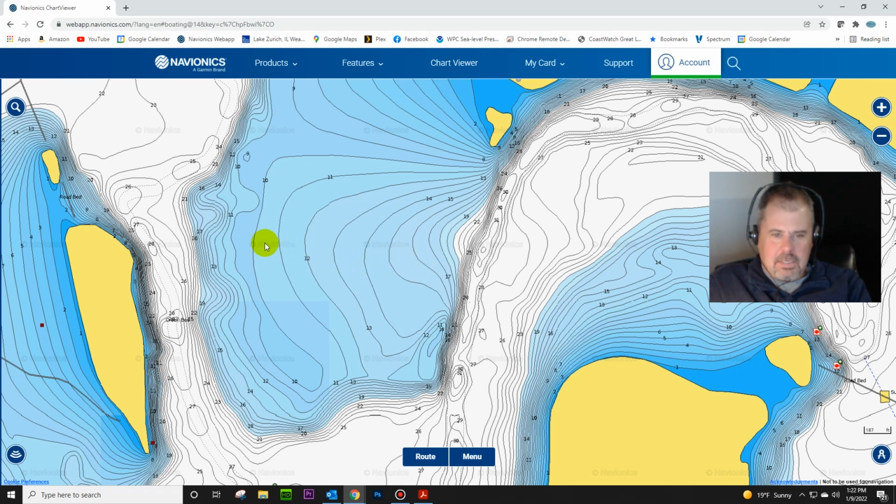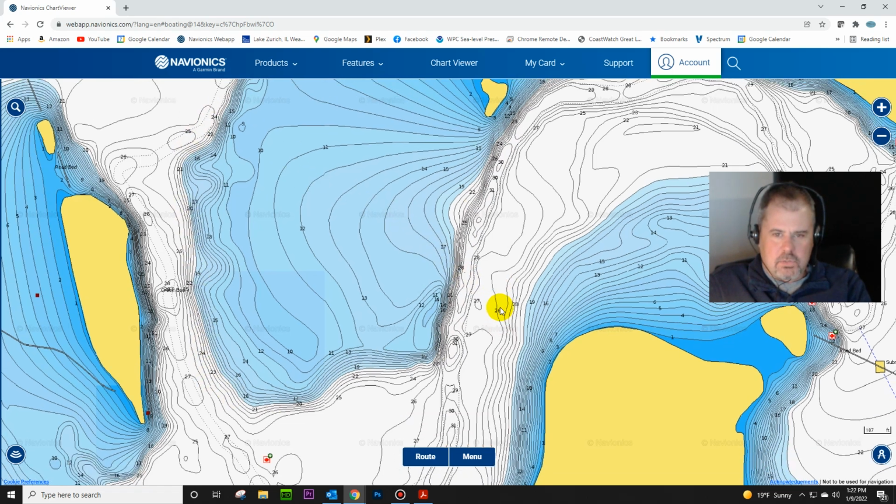For example, I know this is all flat on top of here. You don't have 12, 14 feet here. You probably have it out over here, and this is probably all maybe 7, 8 feet at the most over here. But it is accurate in showing that you have a very distinct break line over here, around over here, and back over here. And this is probably one of the most popular structures in the lake.